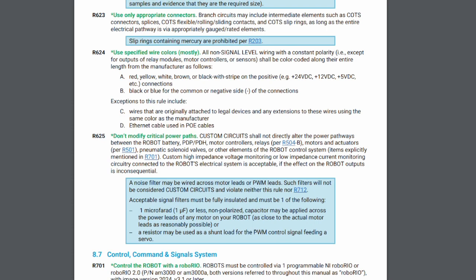R624. Use specified wire colors mostly. All non-signal level wiring with a constant polarity, i.e. except for outputs of relay modules, motor controllers, or sensors, shall be color-coded along their entire length from the manufacturer as follows. A. Red, yellow, white, brown, or black with stripe on the positive. B. Black or blue for the common or negative side of the connections.